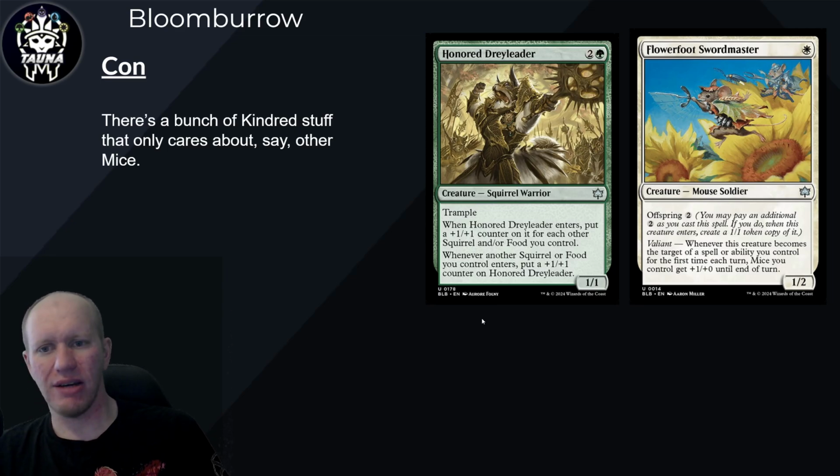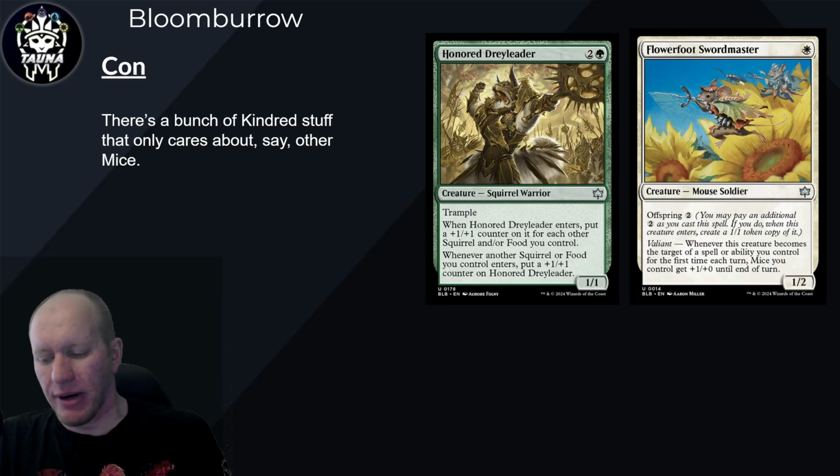So onto the cons, there is a bunch of kindred stuff that only cares about, say, mice, or squirrels, etc. It's not great because of that. There's just a bunch of it. It's mostly around the commons and uncommons, unfortunately. It's not all of it, but there's a decent amount that it can be pretty frustrating, when those things aren't likely to get revisited for quite a while. We're not likely to see a whole bunch of mice for a while, for example.